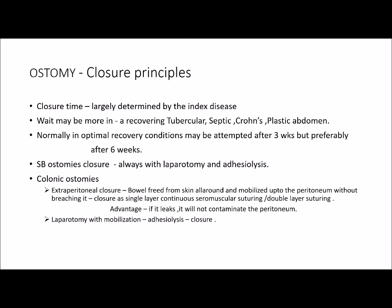You'll be creating a permanent adhesion between the small bowel and the peritoneum. Now that would form like a fixed point, and the ascending and descending limbs are basically free limbs, so they can easily undergo rotation. That is basically volvulus. It's very common. So never do extraperitoneal closure in a small bowel. It has to be dissection and mobilization beyond the peritoneum, intra-abdominal.